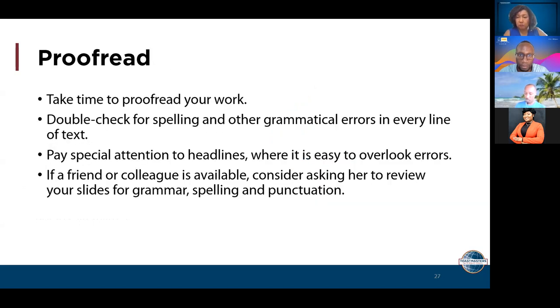And this is my favorite, proofread. I took this from a Toastmasters document. I don't remember which one it was.